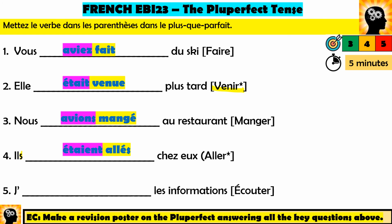And then finally, number 5. This was number 1, but I switched it around to put number 1 the hardest one, number 5 the easiest. So je, les informations, écouter is not a motion verb. It's a nice standard regular ER verb. So écouter, we need to change that to an E with an accent. And then it's je, so we need avoir in the imperfect. J'avais écouté. Beautiful.